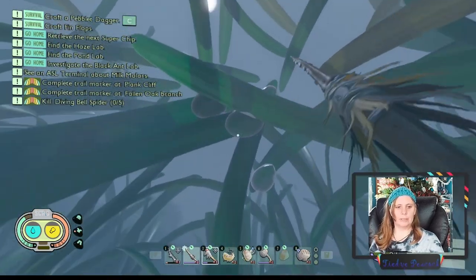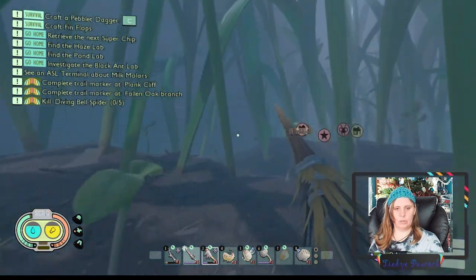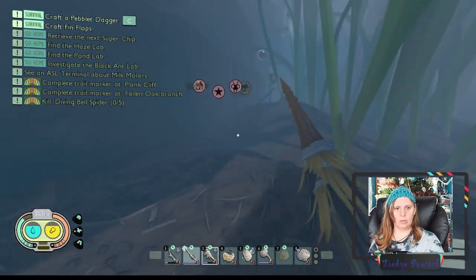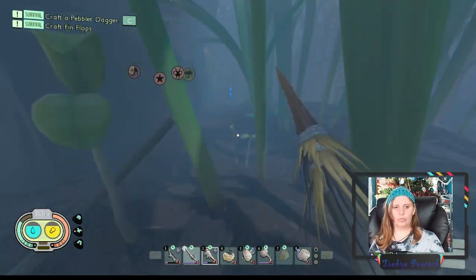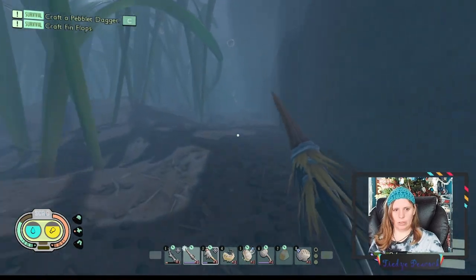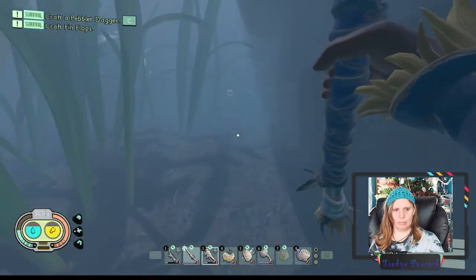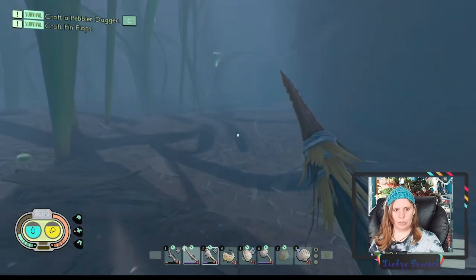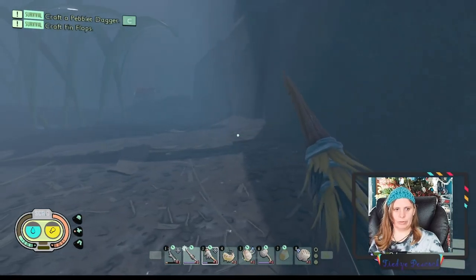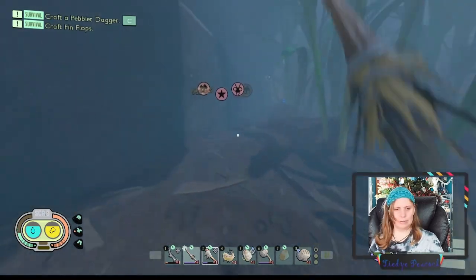Water droplets. I have no problem getting water. Am I going the right way? I don't think I'm going the right way. But I could also be all turned around. What is that? Ladybug. Yeah, no, I was going the right way. All kinds of turned around. This game's confusing.